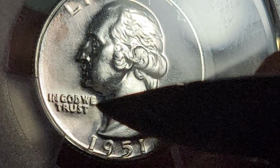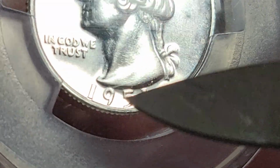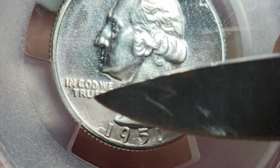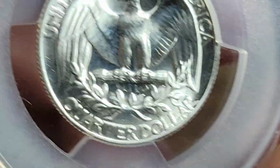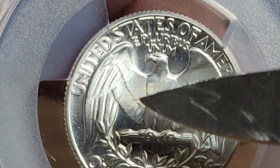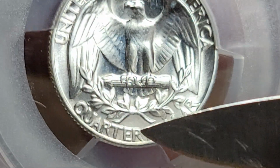This is my little trusty pointer here. I'm not worried about touching it too much because it's coming out of this holder. But you can see the reflection. This thing is like a mirror. You can see the knife in the background. In God We Trust. Same thing on the reverse. You've got the really reflective mirror fields. You can see the knife. You can see the reflection. There is some frost to this, a little bit of cameo appearance.